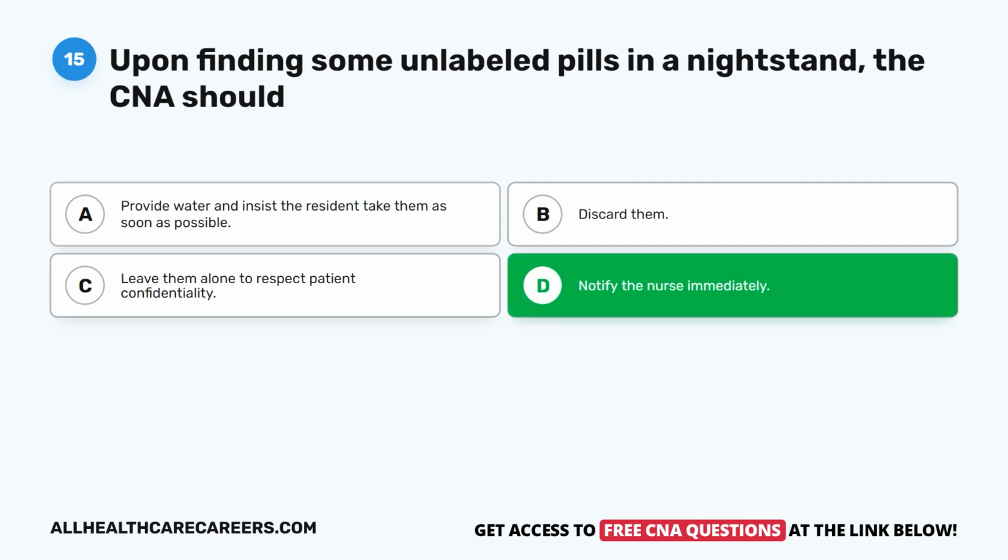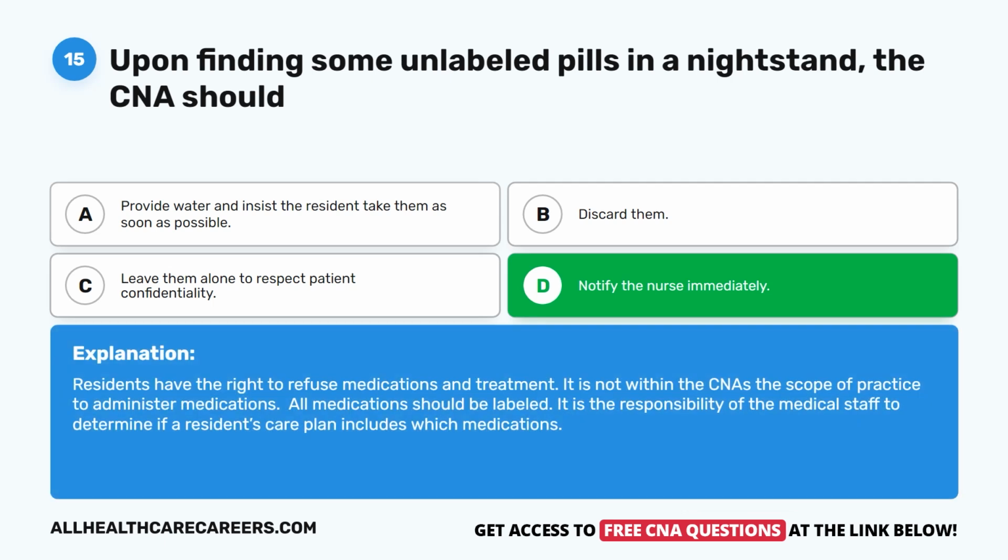The correct answer is D. Notify the nurse immediately. Residents have the right to refuse medications and treatment. It is not within the CNA's scope of practice to administer medications. All medications should be labeled. It is the responsibility of the medical staff to determine which medications a resident's care plan includes.